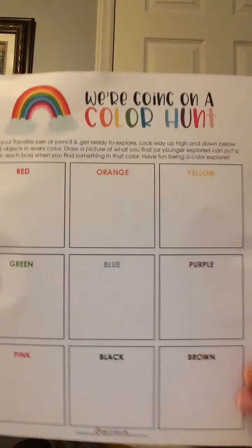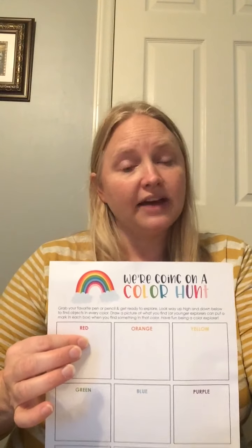And just like the other day when we did our color hunt, I want you to go hunting around your house this time, not around our playground. And I want you to take that red crayon, and I want you to draw a picture of the red thing that you find when you find a red thing. If mom and dad are doing this hunt with you, show them what you found that's red. If a big sister or big brother is doing the hunt with you, show them what you found that's red. If you're doing it by yourself and you have to show mom and dad later, that's okay too.